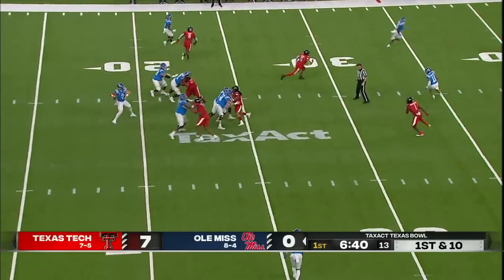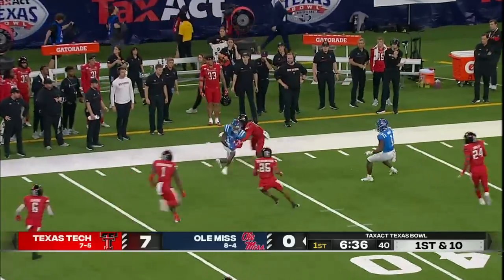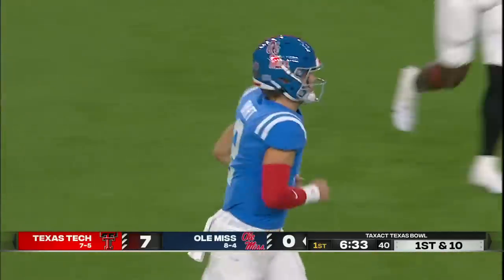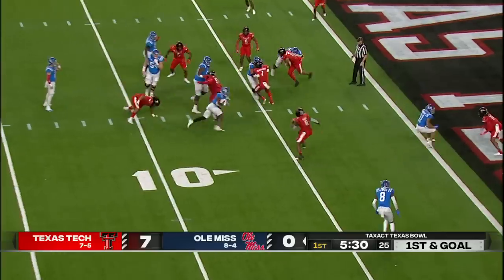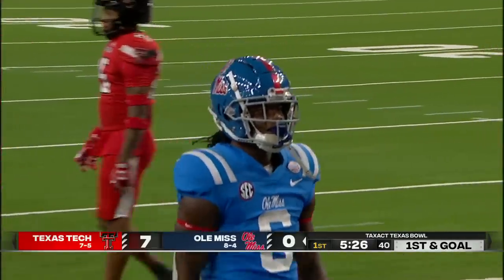Evans in the backfield, the Houston native. Time for Dart. Has a man wide open and a chunk play for Ole Miss. It's D-Wade, Dayton Wade, the Western Kentucky transfer, and a gain of 37. I think that makes a big difference for the Rebels' rushing attack. Stay with the hot hand. Evans towards the end zone for the touchdown from 8 yards out.